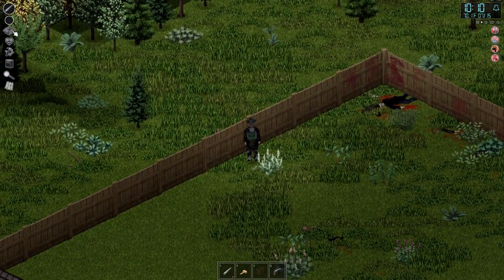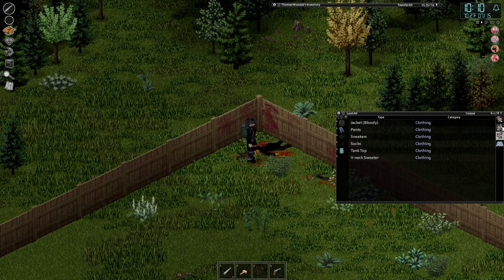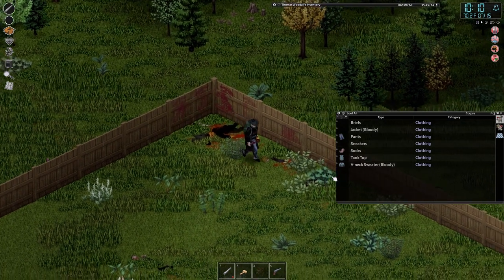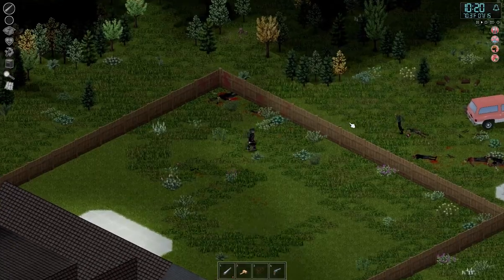Killed him through the fence. I know it's cheating, but oh well. It is what it is. Okay, let's search all these zombies. Ooh, wait a minute. You have a lighter. I will take that. And then you have a digital watch. We already have one. We don't need any. Oh, we got another one.